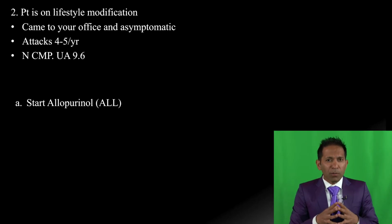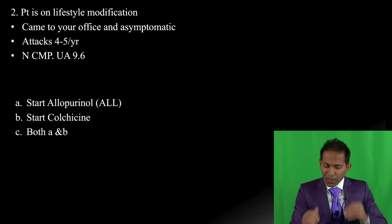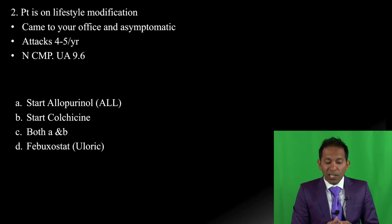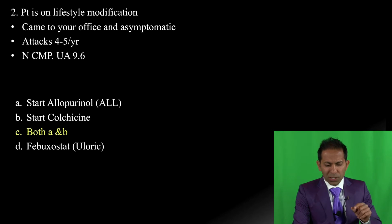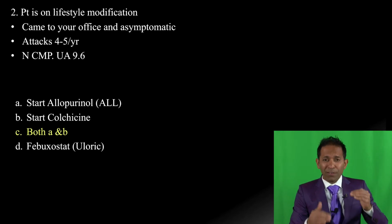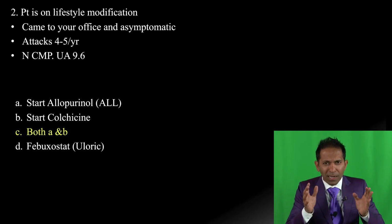Option A, start him on allopurinol. Option B, start him on colchicine. Option C, give both A and B. Option D, give him Febuxostat, which the trade name for this medication is Uloric. So here the right answer is option C. We'll give him allopurinol and colchicine. He qualifies for chronic prophylaxis.